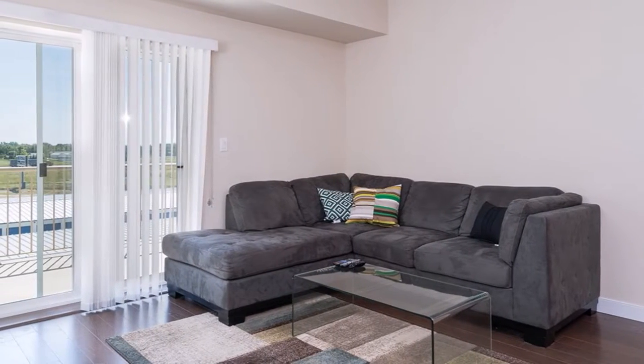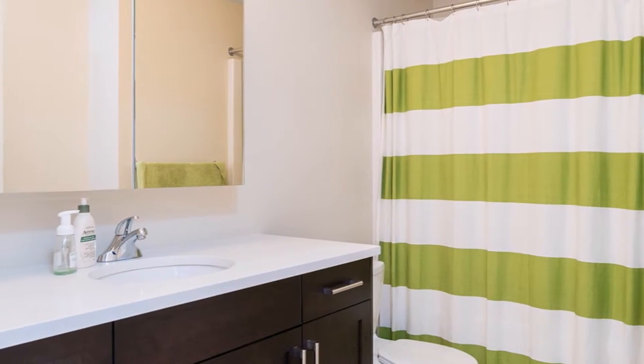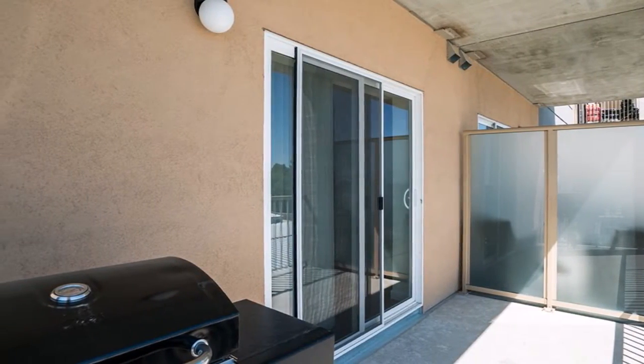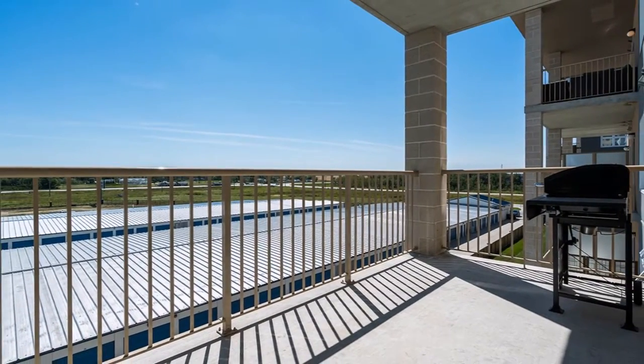The suite offers engineered hardwood floors and in-suite laundry with front-load washer and dryer, and a large 14x8 balcony, intimate enough to enjoy your morning coffee, yet large enough to entertain guests.